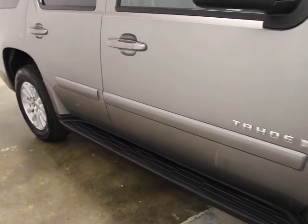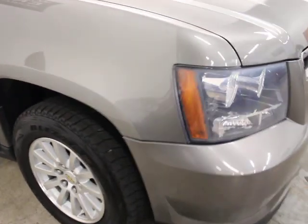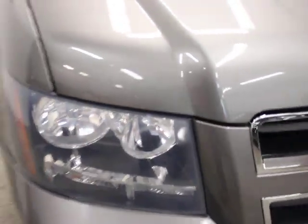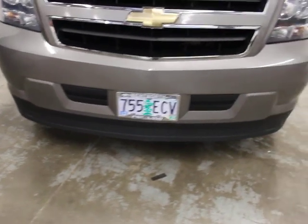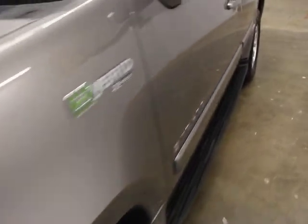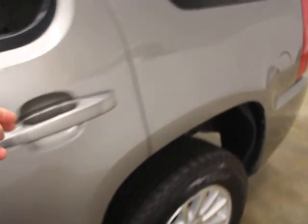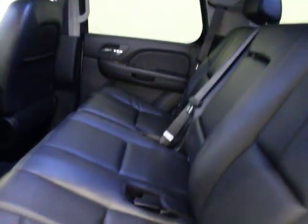So you can see the body and the paint are really, really clean. Ridiculously so. A couple of minor rock chips here, but you can see the front. Typically that front spoiler doesn't look like that. You usually would see a little more road rash. One of the things we've seen on almost all these is a cracked dash. It was a manufacturing defect, both on pickups, GMCs, and the Chevrolet products.